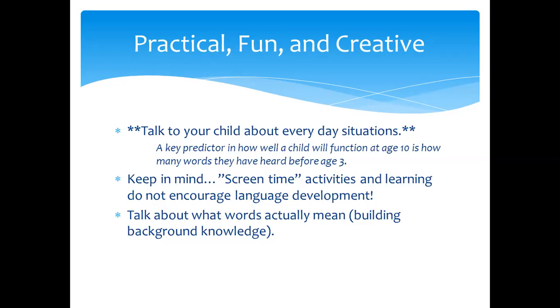So then I'm going to get into some practical, fun, and creative ways to also specifically foster how to support your child's learning outside. So I've mentioned quite a bit already about talking to your child about everyday situations. I want to just mention that a key predictor in how well a child will function by the age of 10 is how many words they have heard before age 3. So talking to your child is important for so many reasons, but building vocabulary in and of itself is one of the really important reasons.